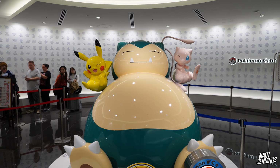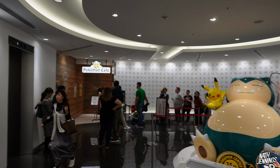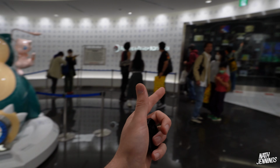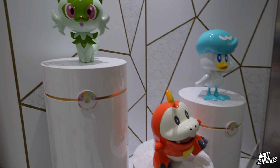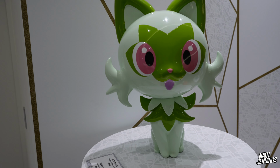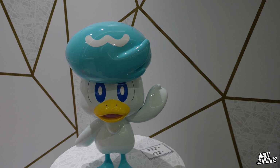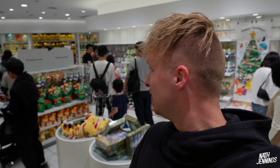First thing you see, there's a Pokemon cafe over there, which we can't get into. It was impossible to get a reservation. So we're going to head into Pokemon Center. Oh, starter Pokemon from Scarlet and Violet. As you can see, the store is massive and there's a fair few people here, but it's not too busy that we can't enjoy ourselves. So we're going to show you guys around.